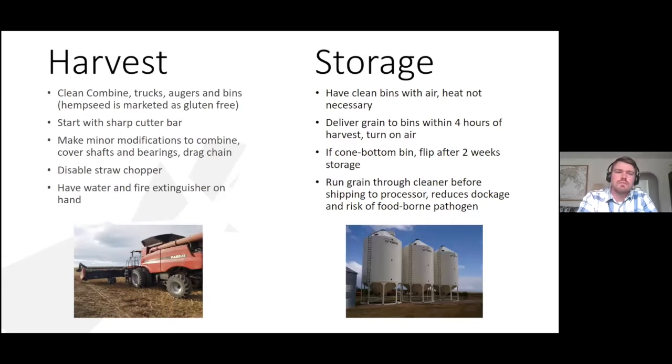Some other considerations for harvest: when you're growing grain hemp, it's actually a raw product from the field literally to the consumer. There's no kill step, even though for 20 years they've been farming it like this. We're looking into options to add one just to add some food safety there, but it's important to have clean combines, trucks, augers, bins. You don't want a lot of bird droppings in the bins or the machinery. Also, hemp is a gluten-free product naturally, and it's marketed as gluten-free as well. So getting rid of as much grain in the bins or augers is important.